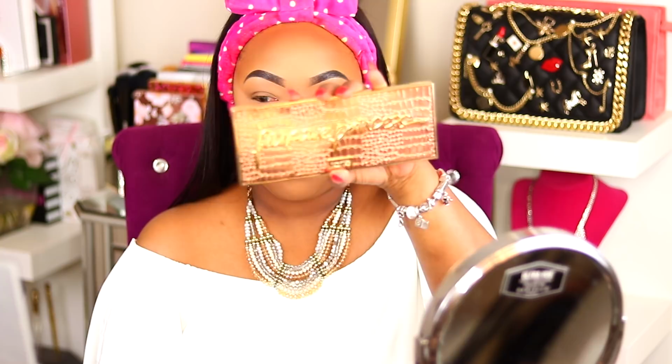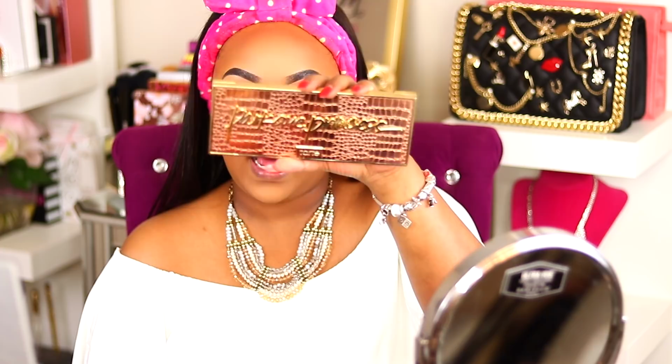Okay, so moving on to the contour and bronzing up my face. I'm going to be using my Park Avenue Princess palette from Tarte. And this is a contour palette. And I absolutely love the packaging on this. It is just so sleek and sexy. This crocodile skin with the gold, the copper. It's just so pretty.